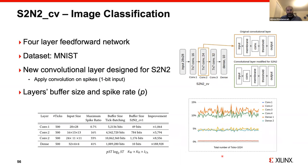The spike ratio in the image classification example is higher compared to RF applications. This is because in RF applications, we only had one IQ sample pair at input at each tick, while for images, many pixels can produce spikes at once at each tick. This higher spike ratio requires a larger input buffer for tick batching and using encoded events. In comparison, using S2N2 with binary tensors and no tick batching, the buffer size required for input is much smaller.